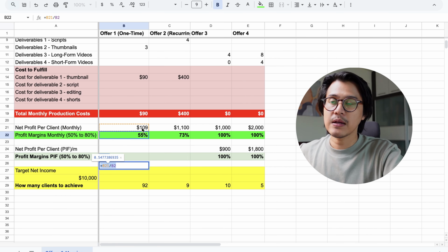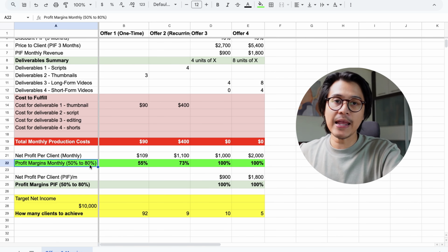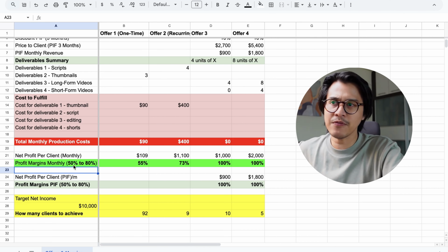The profit margin is this divided by your revenue. In this case, it's 55%. I think the general rule of thumb is that you want to aim for anything between 50 to 80% as a healthy profit margin. This is what a lot of people don't even know, and I didn't know when I started out. But you want to target something within this range. And if it's within this range, you're fine.